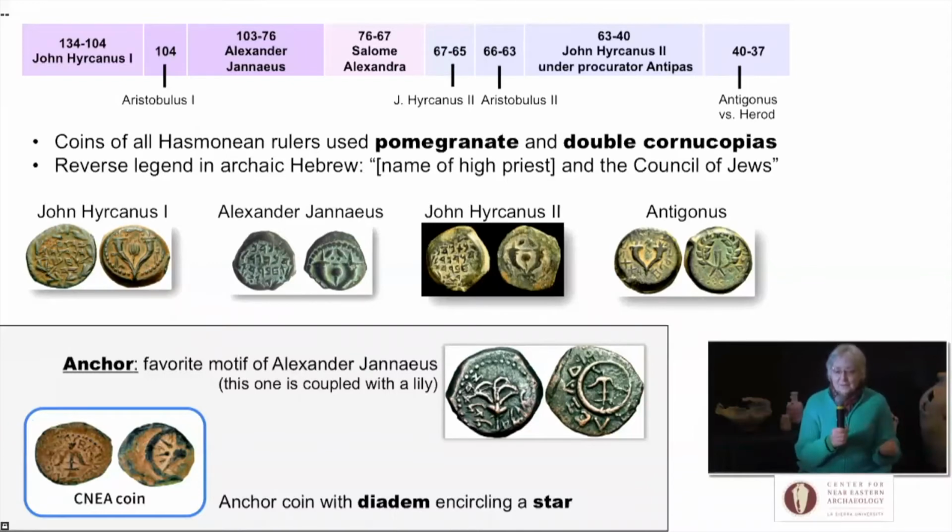His coins, as you can see here, are two examples of the motif that he really liked to use, and that's the anchor, which I think he learned about from the Seleucids. You see it in one instance with the lily on it, a reoccurring symbol. And then on this one in the lower left is another royal symbol. At first, I thought it was a wheel, but as I learned more, I learned that at the center of it is a star, which is a royal symbol, and it's surrounded by a diadem, which is the kind of simple crown that a king will wear.